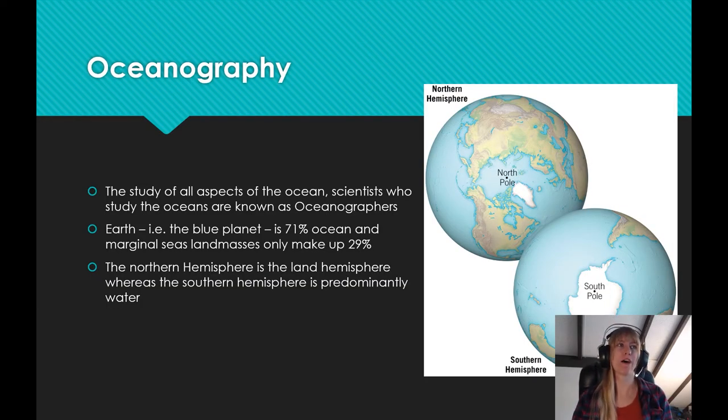Alright, so, oceanography. As we should know by now, the graphy part, like geology, oceanography is the study of the oceans. So oceanographers are scientists who study the ocean.